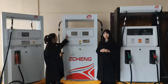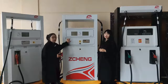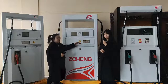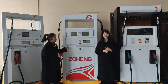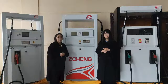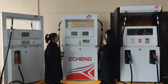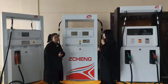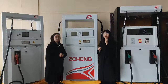So we have the basic functions, such as the display board, keyboard, and emergency stop switch. Of course, for this type, we can make it one nozzle or two nozzles, but it's up to your request. Yes, and we found this machine is much similar to the Tatsuno brand. Yes, and we make the same shape, the same design as Tatsuno original.